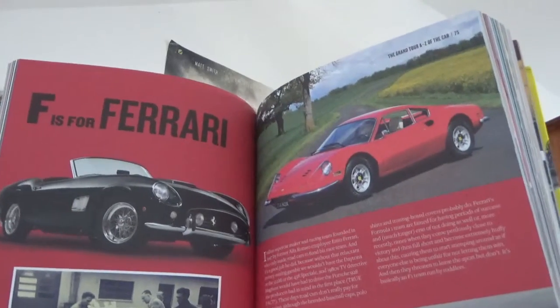So, F is for Ferrari. Very nice. Okay. Right. Italian supercar maker and racing team founded in 1947 by former Alfa Romeo employee Enzo Ferrari, who only made road cars to fund his racing team. And a good job he did, because without the reluctant money raising gambit, we wouldn't have the Daytona or the 512M or the 458 Speciale, and 1980s TV detective Magnum would have had to drive the Porsche 928 the producers had in mind in the first place. True fact, in brackets. These days, road cars don't really pay for the racing, although the branded baseball caps, polo shirts and ironing board covers probably do.